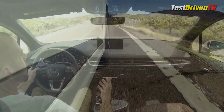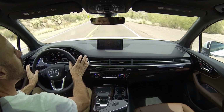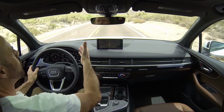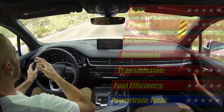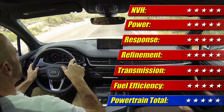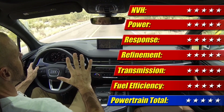I'm just very impressed. It's very refined, and the fuel economy in my week with it, before I came up here and started fooling around out here on the back roads, was 22 mpg, which is pretty good for a big heavy SUV like this with the amount of power that you've got. So powertrain gets 5 out of 5 stars.